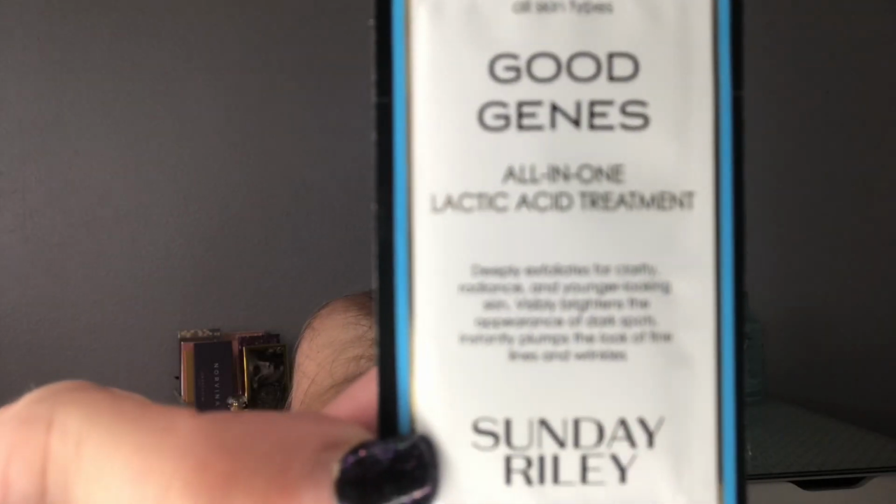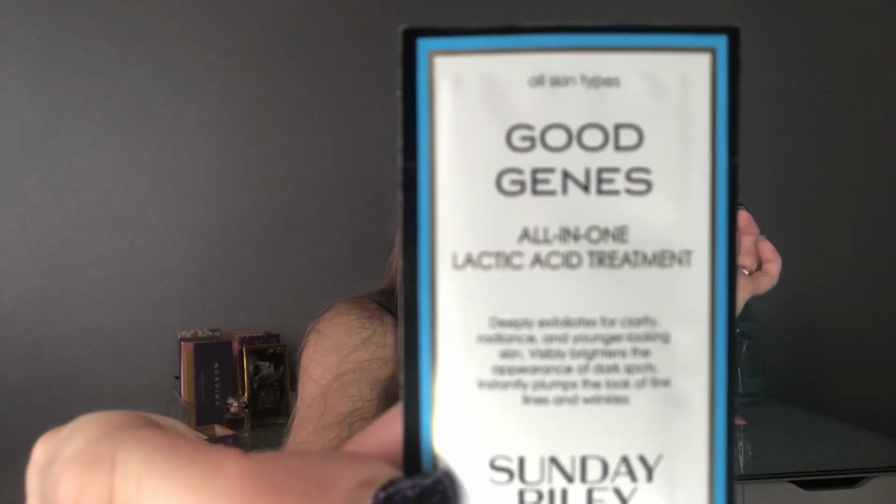So I went ahead and took advantage of this little tiny all-in-one lactic acid treatment. It is so small. I'm sure it barely has enough for one application in it, but I will give it a go because it says it is for all skin types. So we will see in a future Mask Monday if this is worth your money.